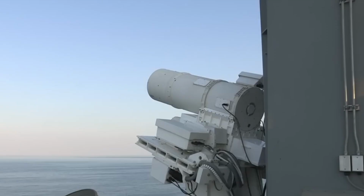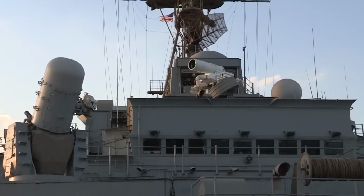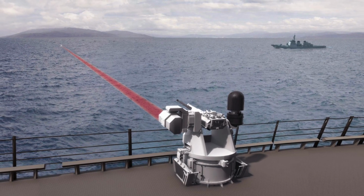With its low cost per shot and continuous operational capability using available ship power, it's a formidable defense against swarms of small unmanned vessels and drones. Furthermore, Helios improves upon its predecessors by enhancing target identification capabilities, even for tiny, fast-moving threats.